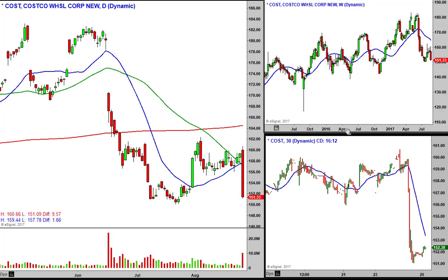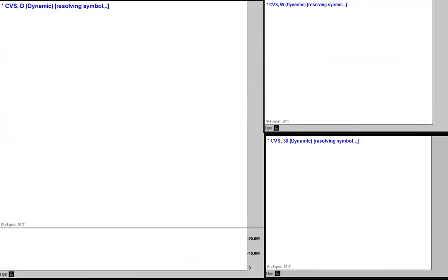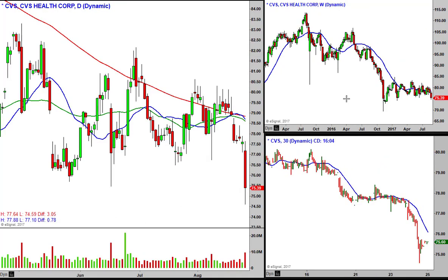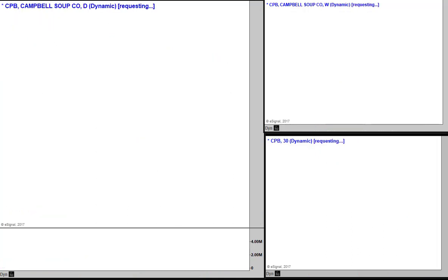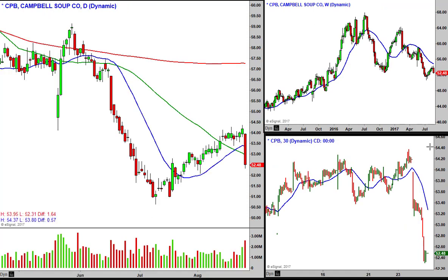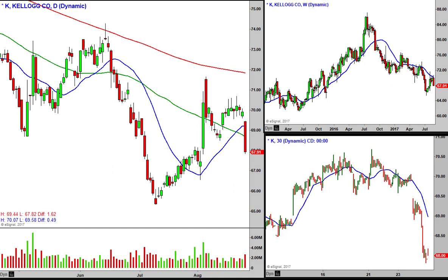Costco, still within a wider whippy sideways range, but looks like it's going lower. And CVS, drugstore, break to the downside. A lot of damage being done out there. Smucker's, now this was on earnings. Even Campbell Soup. These are supposed to be safe places to put your money. And from about $68 down to 52, percentage-wise, it's a big correction, and it looks like there's quite a bit more to come. Even Kellogg's, so they're all looking pretty much the same, but all of these breakdowns that are happening.